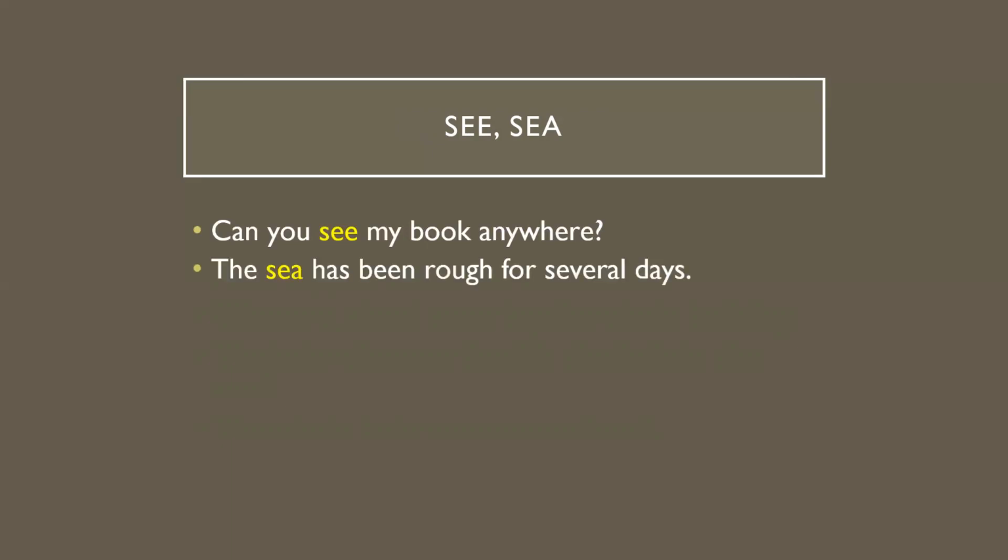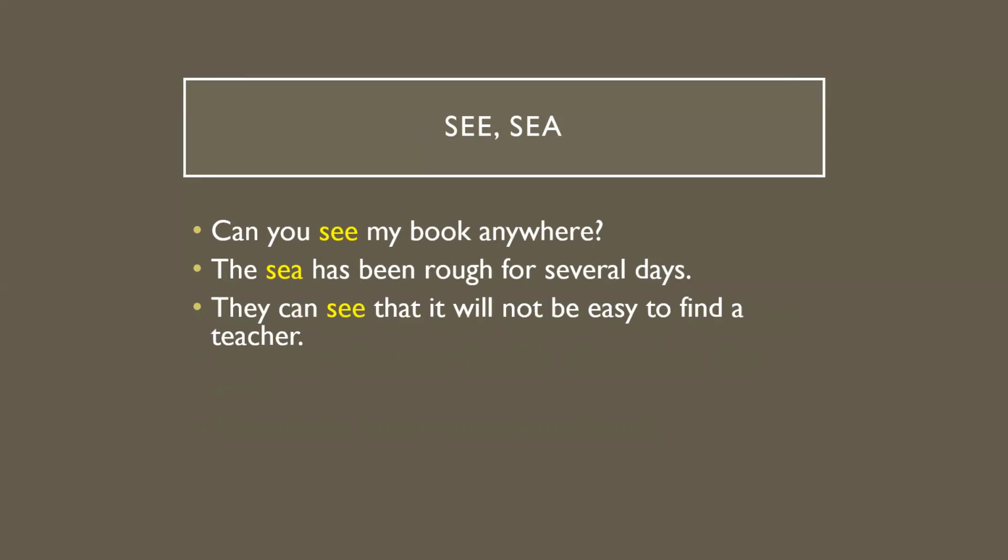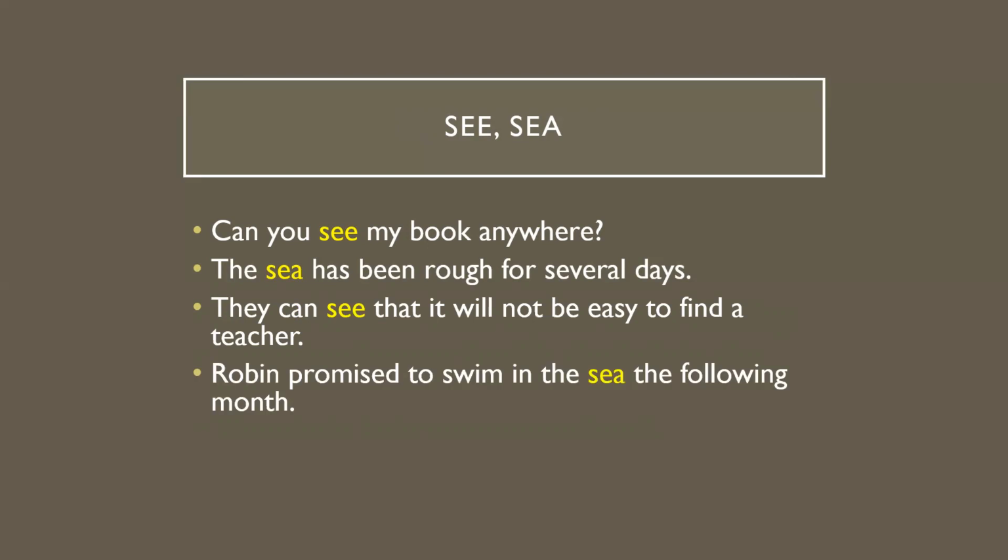See and sea. This is an easy one, isn't it? So SEE means to see something. And SEA is a water body. See, sea. Pronounced in exactly the same manner, spelled differently, and they have different meanings. Let's see how you can use them in sentences. Can you see my book anywhere? The sea has been rough for several days. They can see that it will not be easy to find a teacher. Robin promised to swim in the sea the following month.